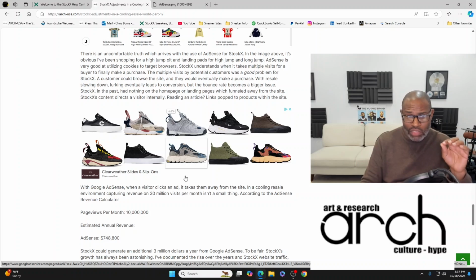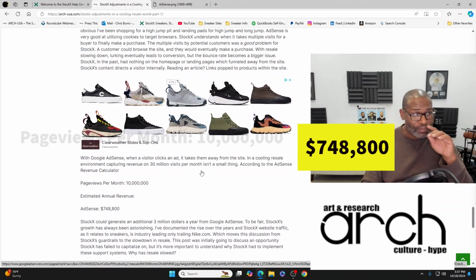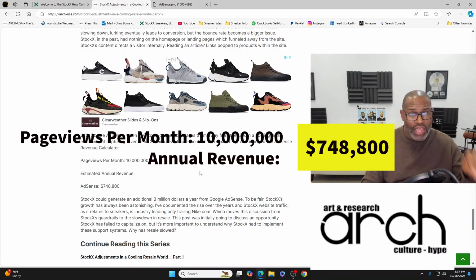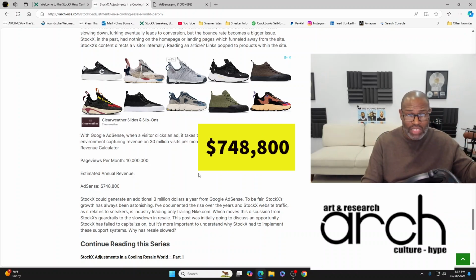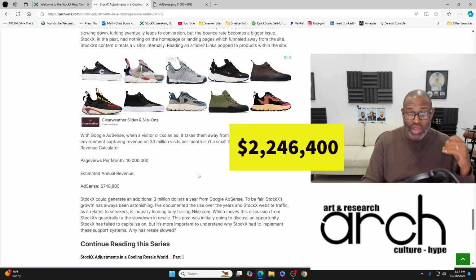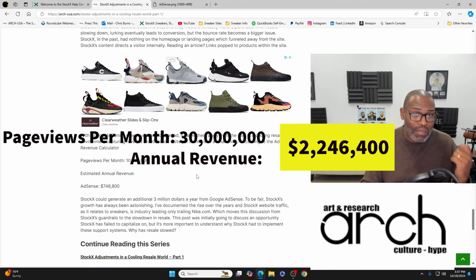As a matter of fact, according to the AdSense revenue calculator, a person that gets 10 million page views per month has an estimated annual revenue on those visits of $748,800. That's the estimated annual revenue for 10 million visits per month. StockX is getting 30 million plus. That means they are generating possibly an additional $3 million of revenue from Google AdSense. I don't know if you understand how important that is.